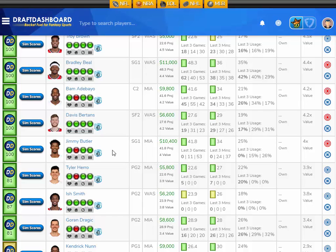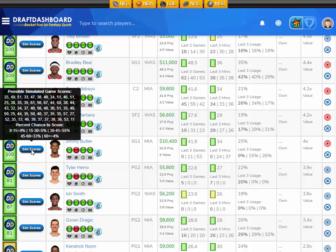Another stud that I like is Jimmy Butler, projected at 41.8 fantasy points here tonight. That's 4 times value. He's 10,400 DraftKings salary. Let's take a look at his sim scores.